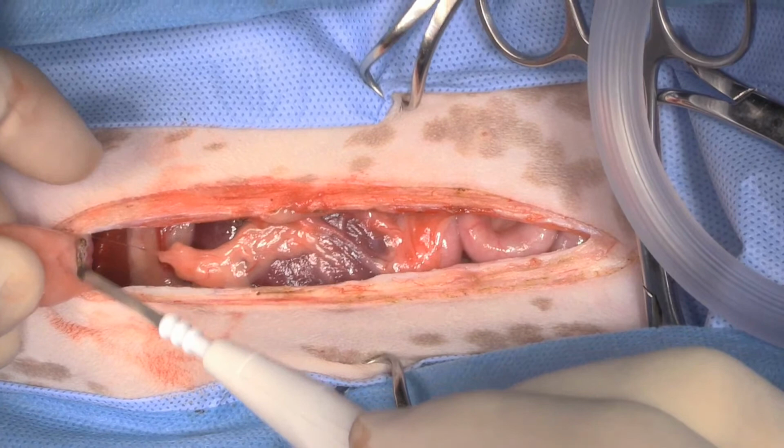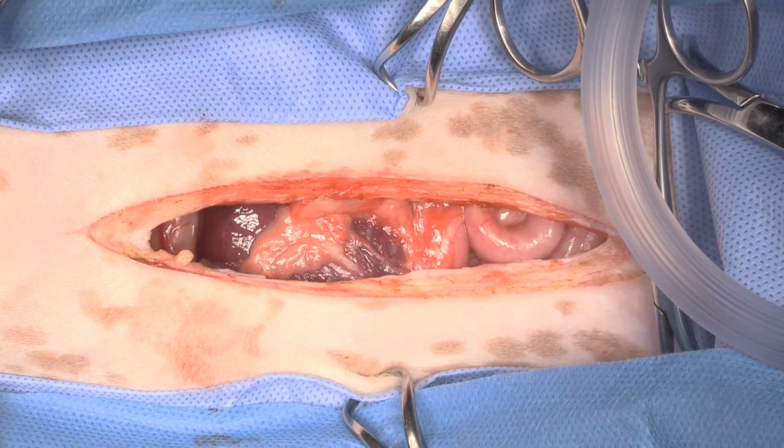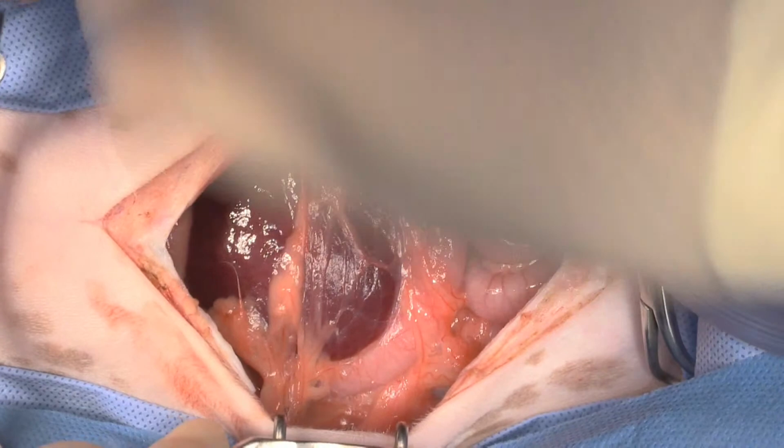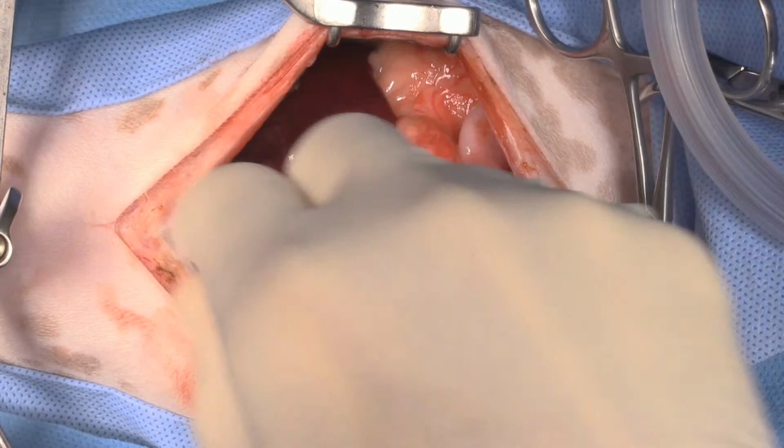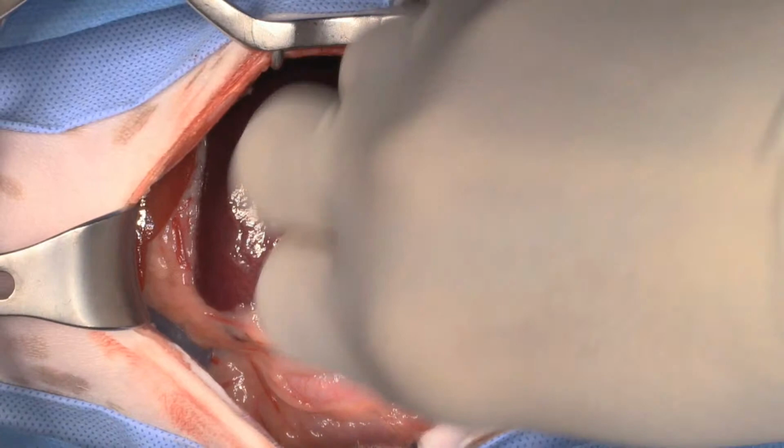So we have a protocol with these to try to prevent post-op seizures. We put them all on Keppra beforehand. We put them on acepromazine when they're in hospital, and we keep them on dextrose when they're in hospital. And there's no proven benefit to any of those, but they're fairly innocuous procedures. And seizures in dogs are so devastating that I do anything I can to avoid them.